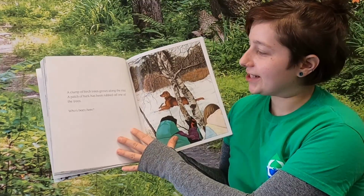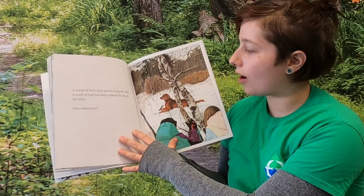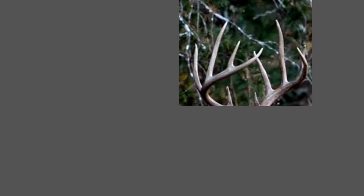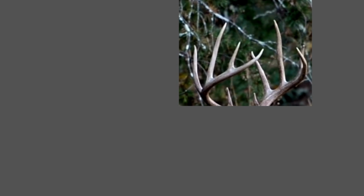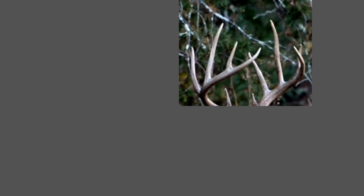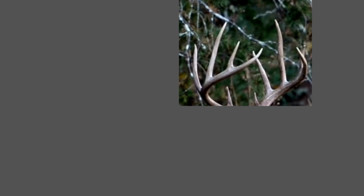A clump of birch trees grows along the trail. A patch of bark has been rubbed off one of the trees. Who's been here? So our last hint. Do you know what kind of animal this might be? All you can see are the antlers. What animals do you know of that have antlers? Have you ever spotted one in your backyard?